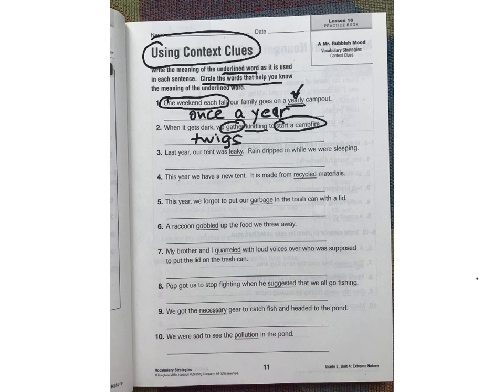Let's do one more here. Last year our tent was leaky. Now you might already know what that means. Rain dripped in while we were sleeping. So we're pretending that we don't know what leaky means. What other words in the sentence can help us figure out what that means? Last year our tent was leaky. Rain dripped in. Okay, that's what leaky means. Now, if you wanted to write in your own words, what does leaky mean? Okay, rain is getting inside. And you know what? Everybody's going to write a bit of a different meaning on the line. Okay, you can put it in your own words. Basically, you're writing, what does this word mean? And you might not even need the other words in the sentence sometimes because you might already know what garbage is. But the word is underlined, and then you're circling what's helping you, okay?